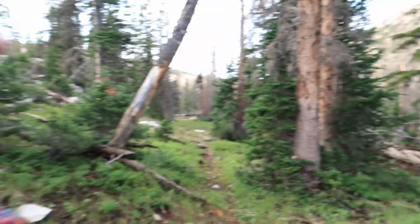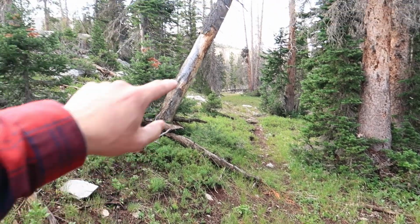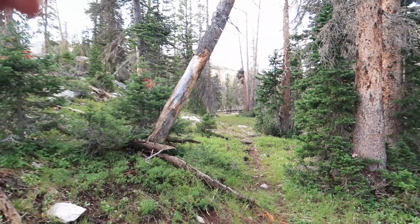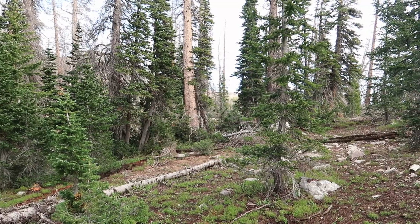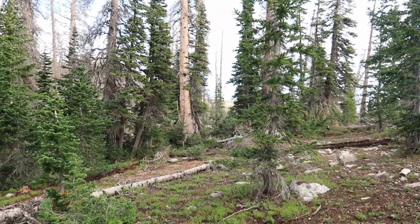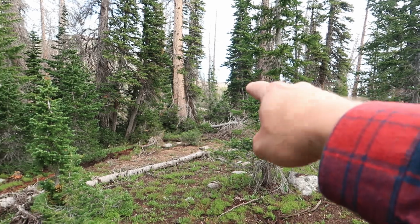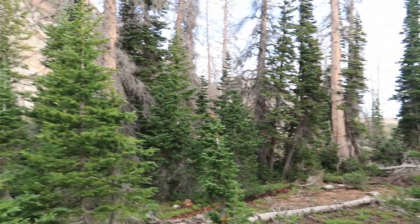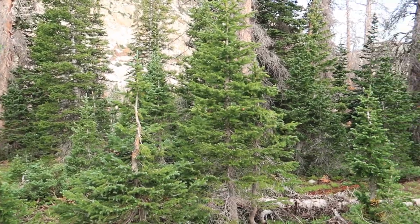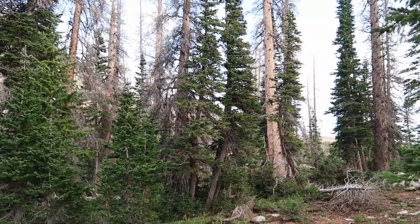Anyway, speaking of stopping, I just realized the trail came through here and then it just disappeared, and the ponds are back that way. So I think I'm still going the right direction, but I need to check the GPS again and just make sure. Yep, we're still headed that way. Still going the right direction. I'm starting to hear water flow down that way. So I think the Weber River runs through here.